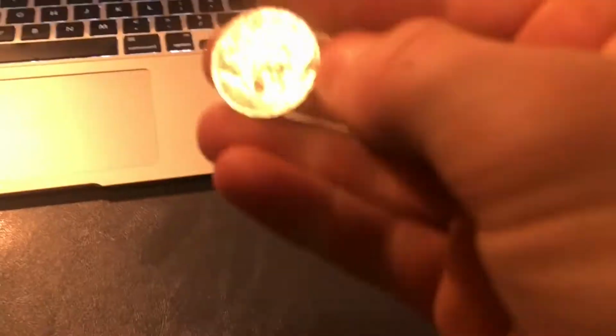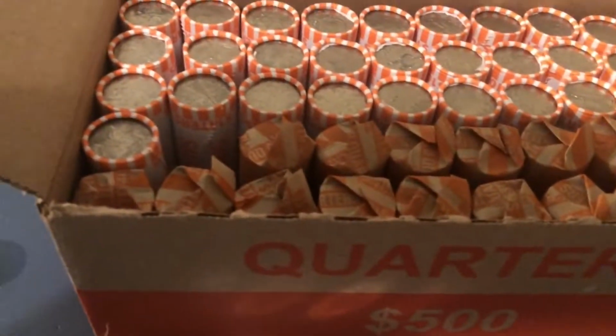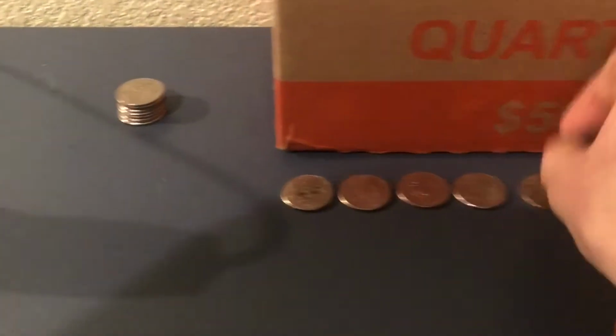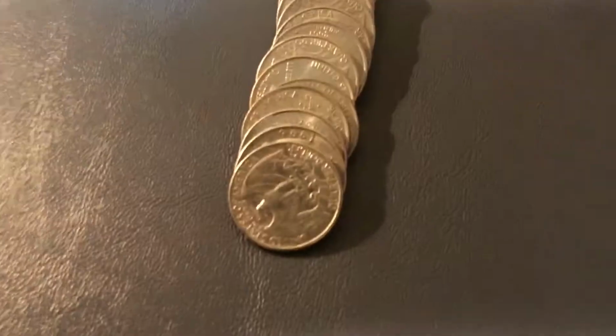Well, let's see what else we can find. Roll 18, we're going to have our first doubled claw of the box. As you know, I find a lot of these in a box, and surprisingly, this is my first one through 18 rolls. So, it's pretty cool. Up on the board. Let's keep going. Roll 20.